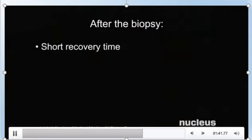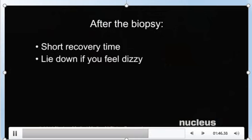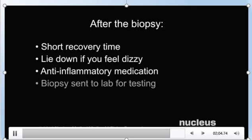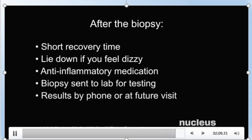After the biopsy, some patients are able to sit up immediately and feel minimal cramping. Others, who may feel some dizziness, will be asked to lie still for about 10 to 15 minutes before being released. An anti-inflammatory medication, such as ibuprofen or naproxen, is often prescribed to minimize any menstrual-like cramping or discomfort. Your doctor will send the sample to the lab for testing. Results may be given to you by telephone or during a follow-up appointment with your physician.